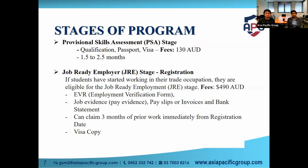Pay evidences like payslips, invoices, bank statements, and if you're claiming 3 months, you must submit those documents at the time of registration. So why does this have more chunk? Because it's a big step. First step's done, second step submitted.